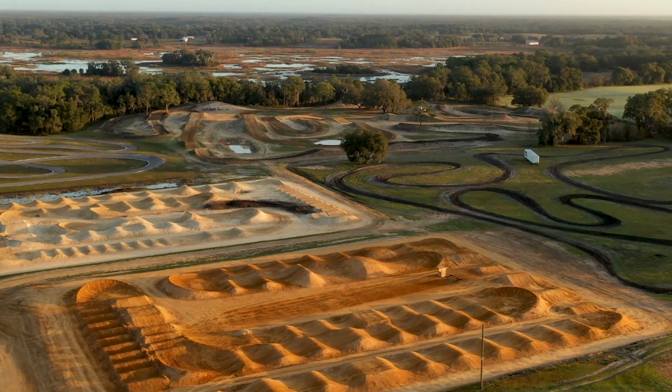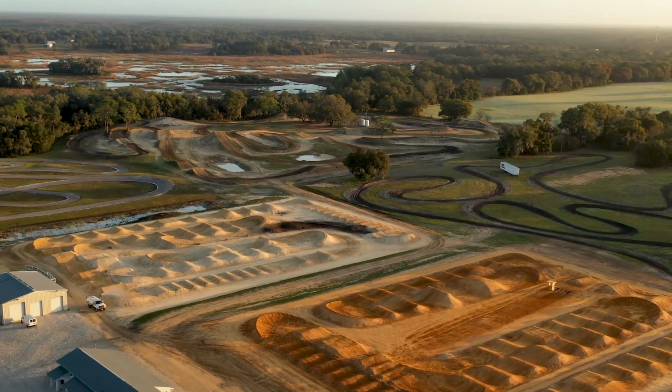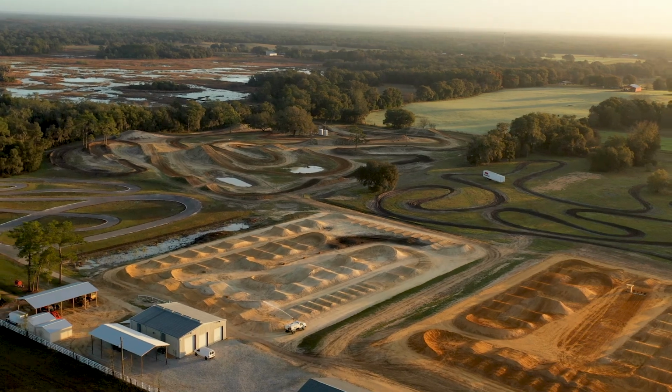What's cool about this facility is that it's a limited number of riders. You've got Cooper Webb out here, you got the Lawrence brothers, Justin Bogle's out here, we've got a few amateur racers, as well as the entire RM ATV MC team. So it's pretty crazy out here.